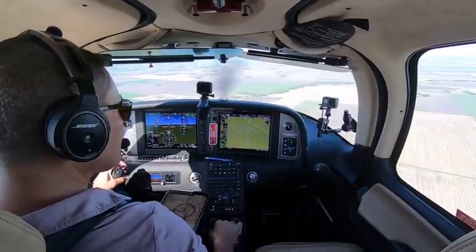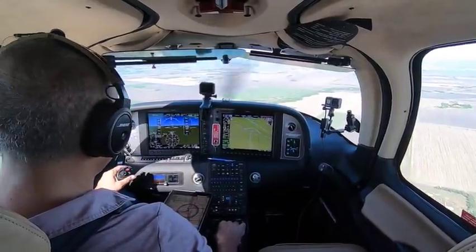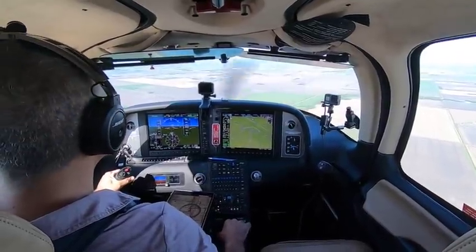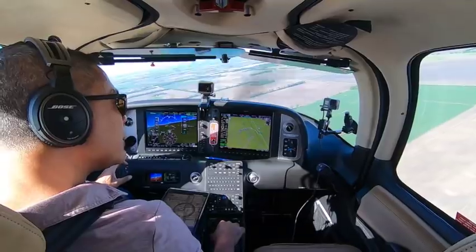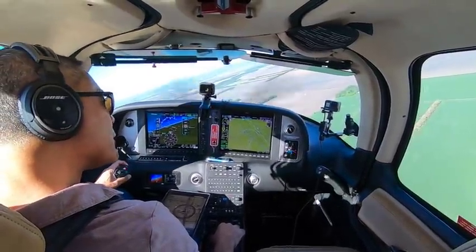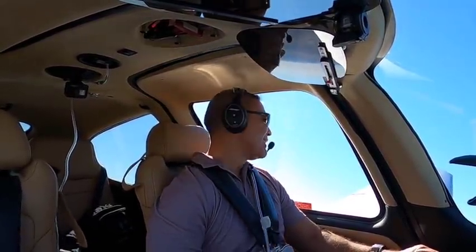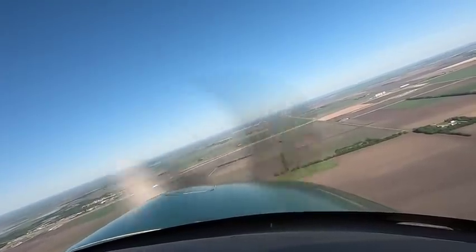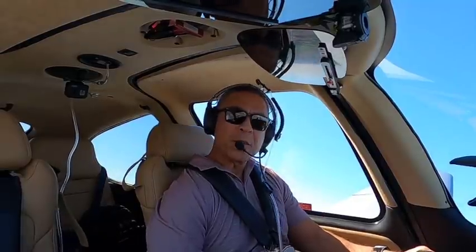Hillsboro traffic, Cirrus 5-1 Foxtrot Mike, 7 miles to the southwest, inbound full stop, Hillsboro. All right, autopilot's coming off. Set myself up. Hillsboro traffic, Cirrus 5-1 Foxtrot Mike's entering a left downwind, runway 34, Hillsboro. See anybody in the traffic pattern? Don't hear anybody. We are on the right frequency.